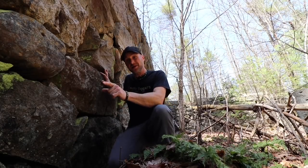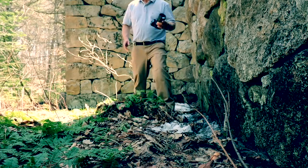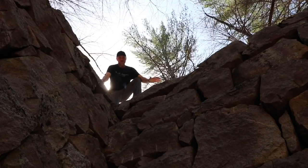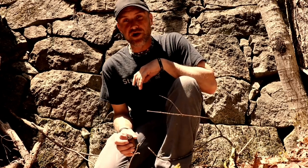It's 165 feet long. The walls inside are 125 feet. It's 11 and a half feet tall from the base of the building to the ground. It was the largest barn in the state of New Hampshire in the 1800s. And it's not Thursday.